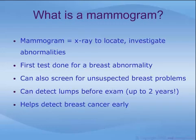A mammogram is an X-ray of the breast used to locate and investigate breast abnormalities. Usually the first test given to a woman with a suspected or known breast abnormality, depending on her age, a mammogram can also screen for unsuspected abnormalities in women with no symptoms at all. A mammogram allows doctors to visualize a lump too small to be detected by touch alone. In fact, it is estimated that mammography can detect breast cancer up to 2 years before it is discovered by physical exam. Therefore, a mammogram can help detect breast cancer at its early stages.